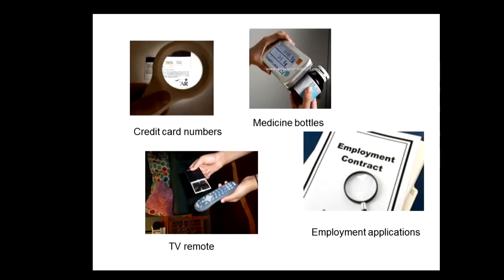There are so many near tasks that will require magnification. Here we see just a few. Magnifiers are being used to look at credit card numbers, remote control numbers, dosage instructions on medicine bottles, and the fine print on a contract. Think of all the things we look at and read. Bring as many of those items and experiences into your instructional sessions, and you will expand the universe of your student.